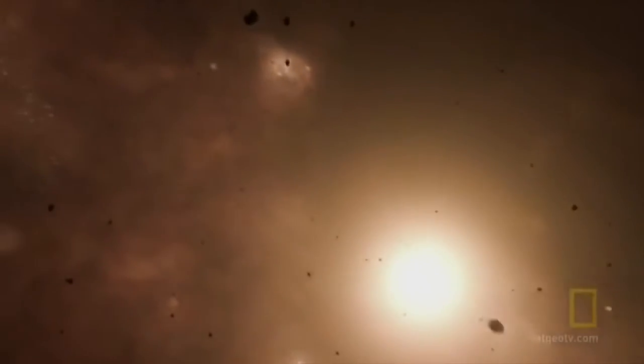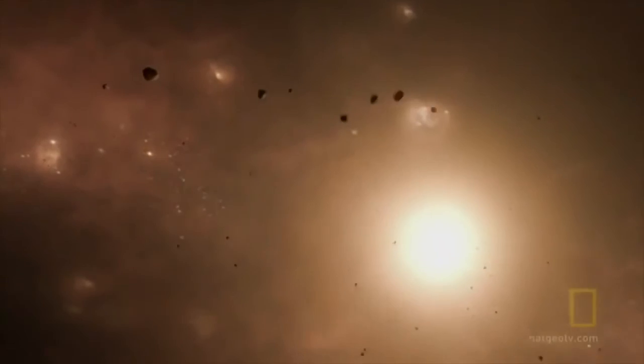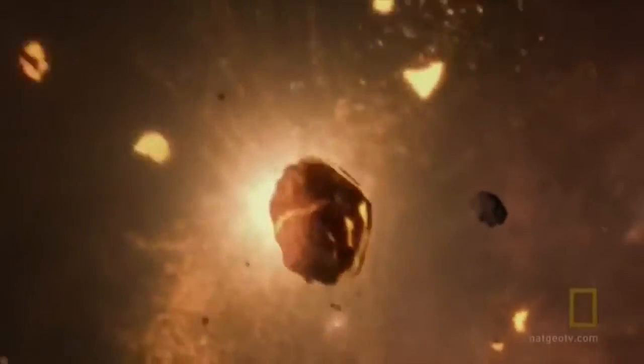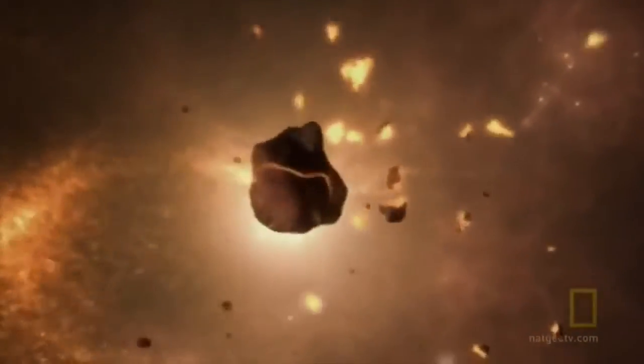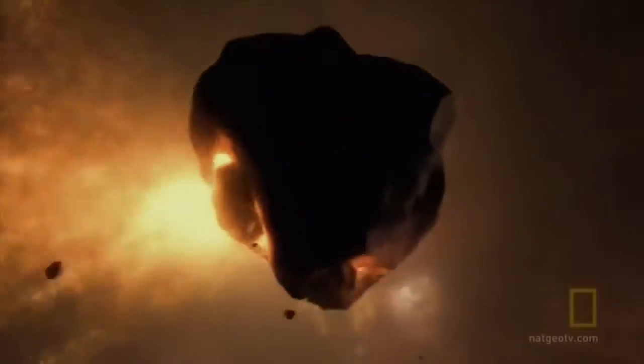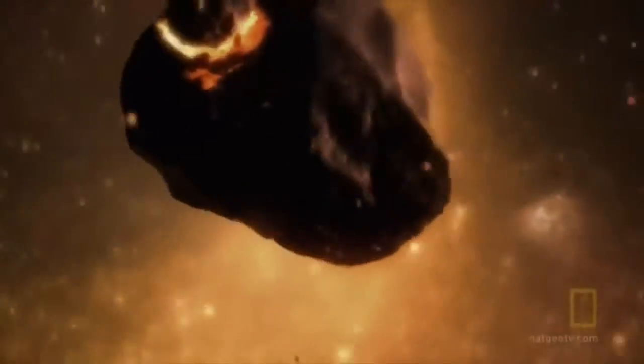But through time, gravity pulls the dust into tiny rocks. To our surprise, something as complex as a planet is made from nothing more than dust and rocks. Over millions of years, gravity pulls these rocks together to form the Earth, one of at least 100 planets circling the Sun.